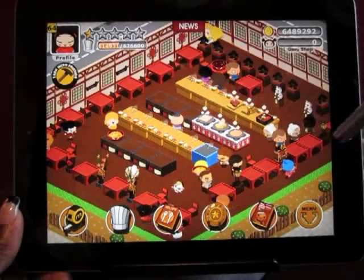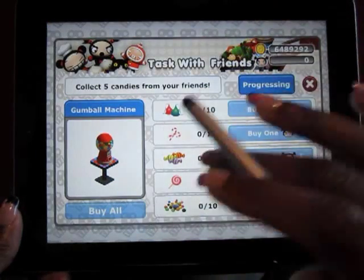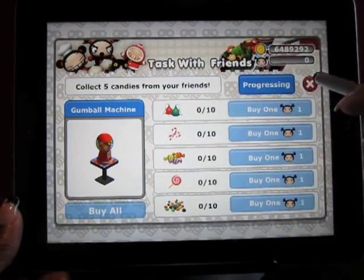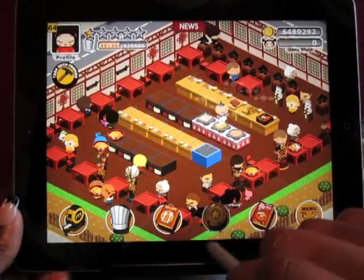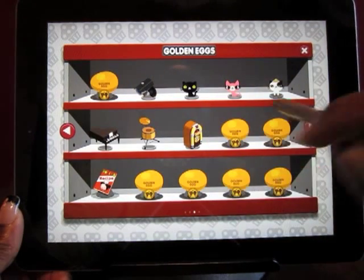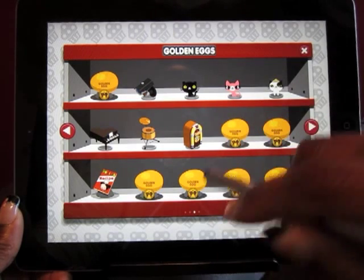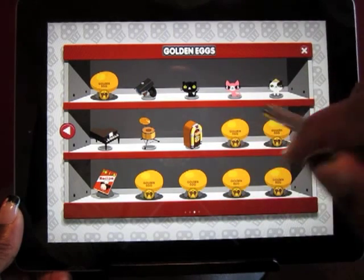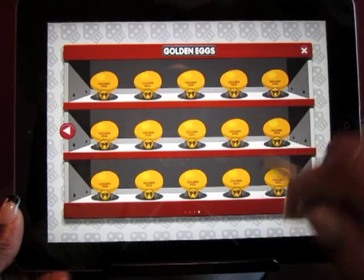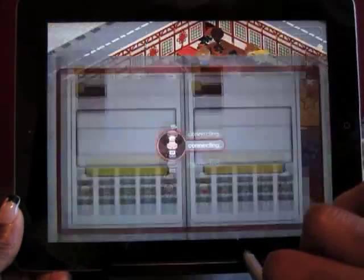and I personally am. They started this new thing called Task with Friends where, if you're hooked up on Facebook, you can ask people to help you out and get stuff. I don't really use that. There were little things for you to achieve, little things for you to get. I actually have most of them. Golden eggs are things that you buy, and then it's like, oh, that was a golden egg, and then they put it on this shelf. And I see they added some more. There weren't 2 pages of those before.